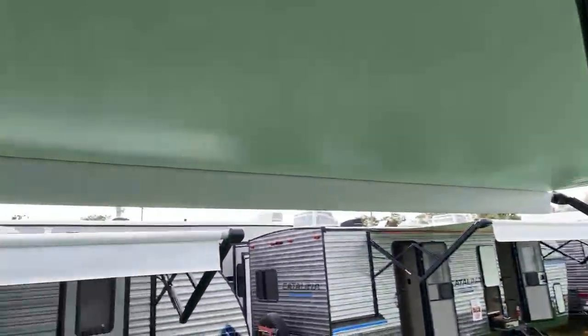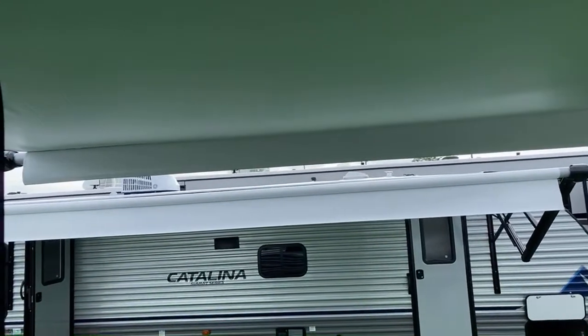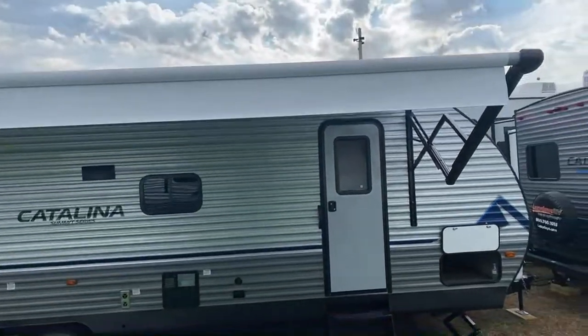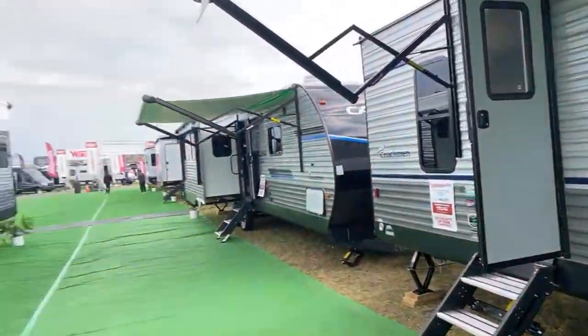Well, look, we're in an RV with two ACs. We're Florida based, but we've been in Arizona in the middle of the summer, and we've only had to turn one on. We've never had to turn on the second one. All right, so there's a couple of the Catalinas, guys. So, I went the wrong way.